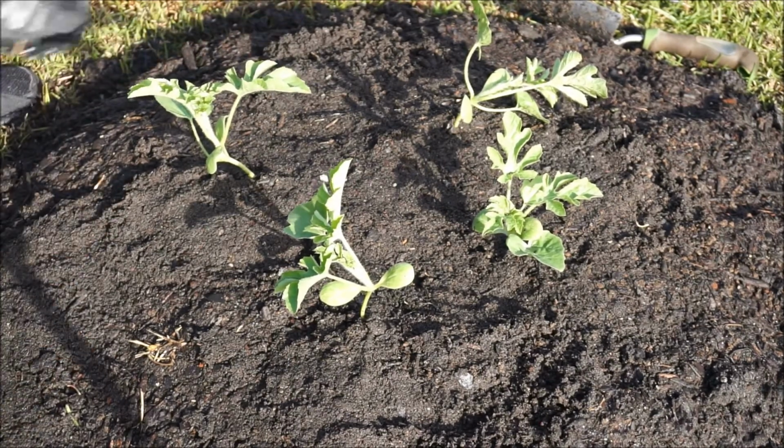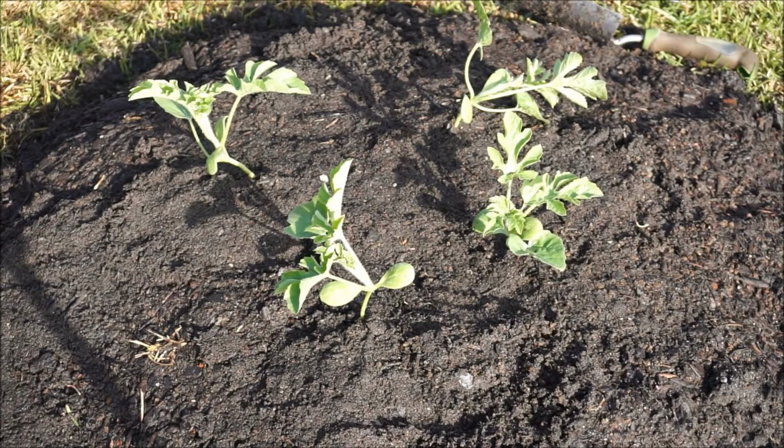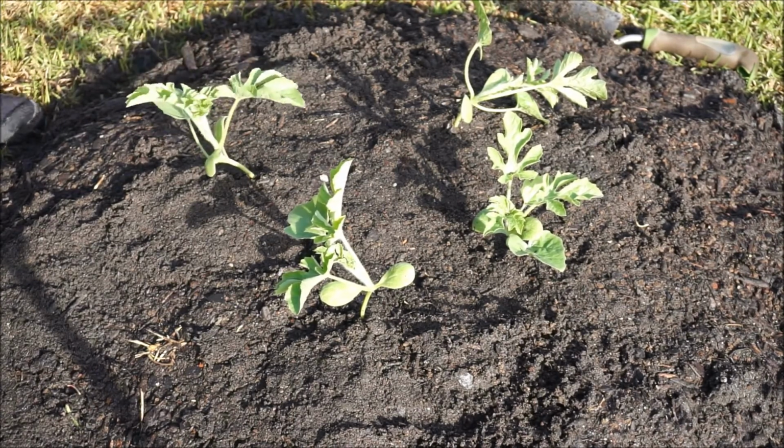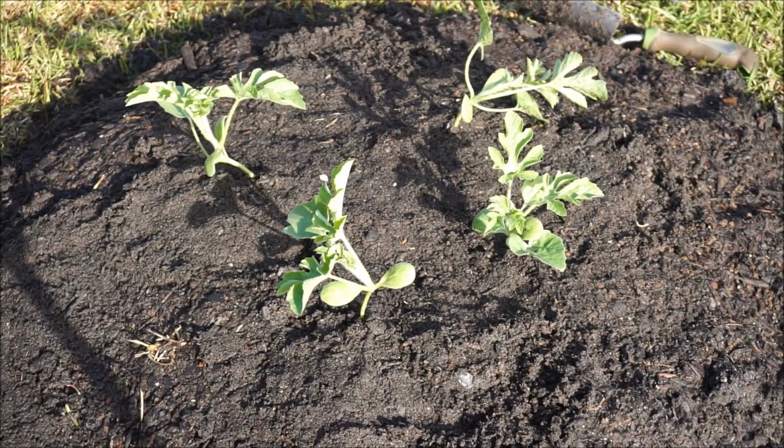And then it's just going to vine out all over this whole area, assuming everything goes well. And we'll keep an eye on it. We'll see how it does. And I'll do regular check-ins.